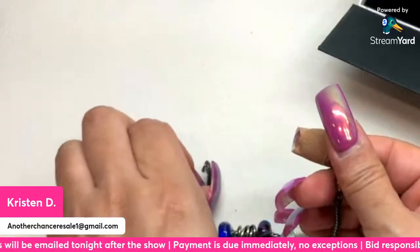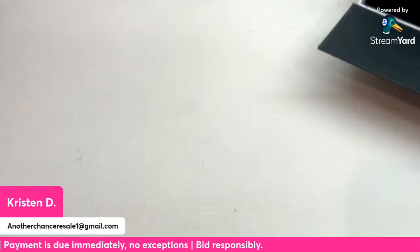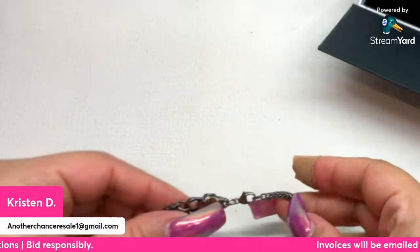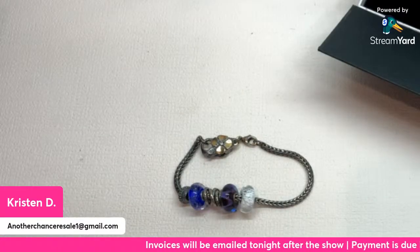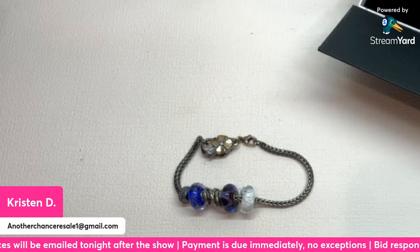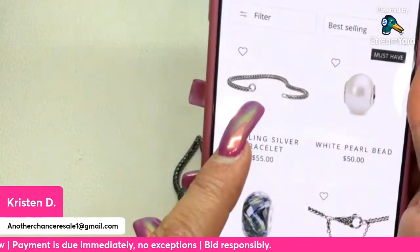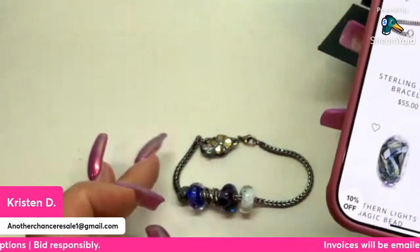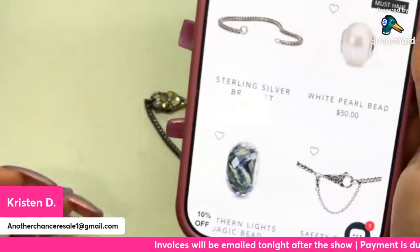So I'm going to get the length. It is 7 inches. And, right, isn't it pretty? So let me show you. Just the bracelet alone is selling for $55 on their website. That's with no charms and no fancy clasp.